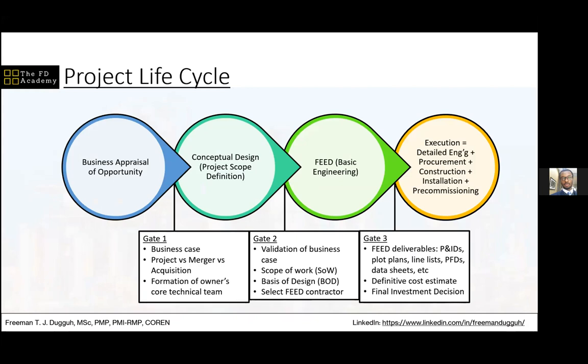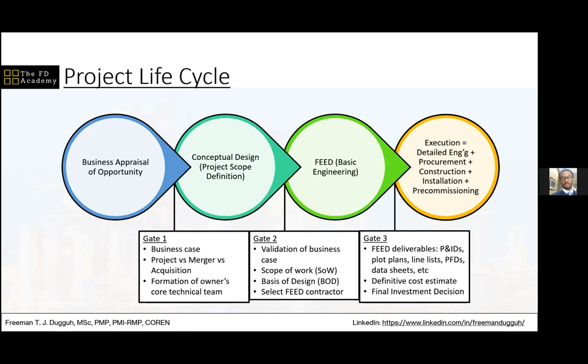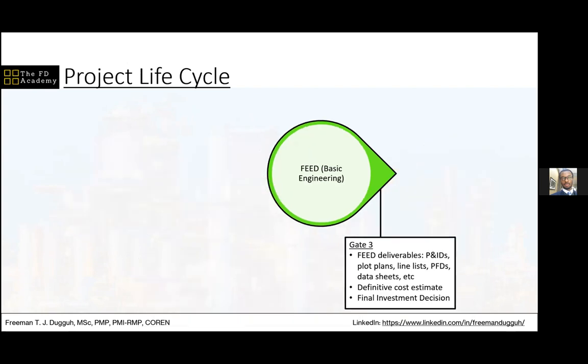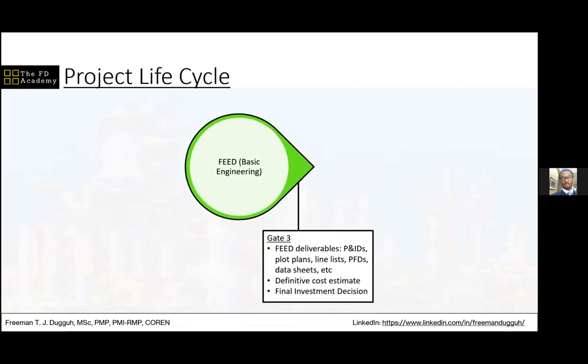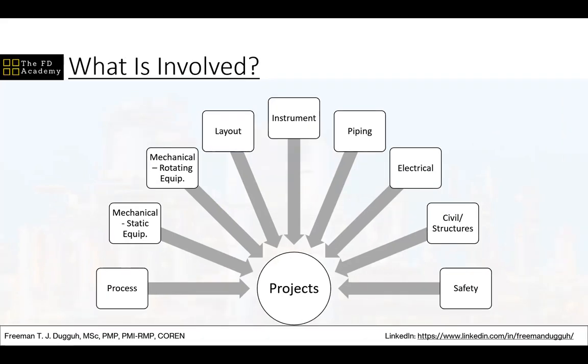And the deliverables that you expect, I've mentioned them already. The FEED package, which will include all the PMIDs, the plot plans, the line list, and so on. All of that will help us create the information that can be used in the final investment decision. So in FEED, all of the disciplines are represented, as I've said, but everything is managed by the project management or project engineering discipline. So the project guys are the ones coordinating all the activities of every other discipline here.